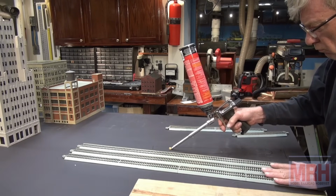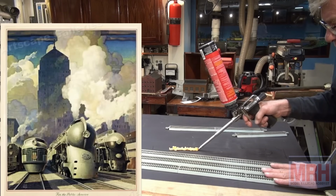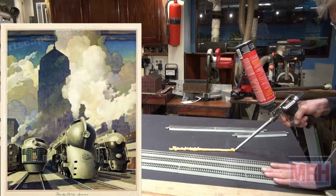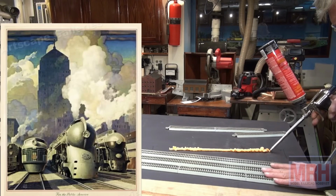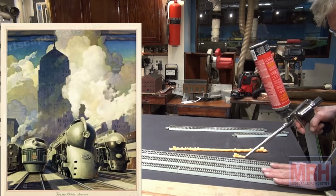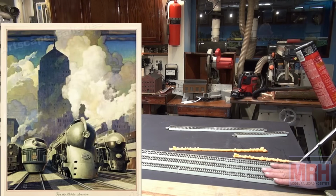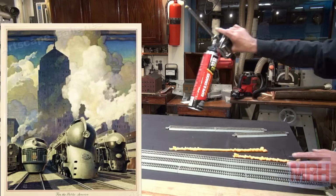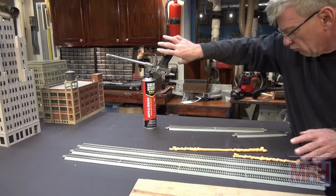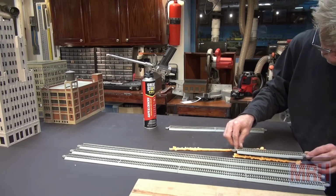And if you look, this track that I'm putting down is actually at an angle because in the artist picture that I'm copying, it appeared that the artist took a little liberty to change the dimension of things and move things around so that all the tracks weren't necessarily parallel in order for the shot to fit his painting. So I'm doing the exact same thing here using the track and the geometry that's required by using track.